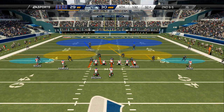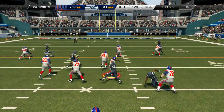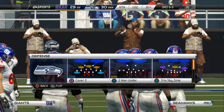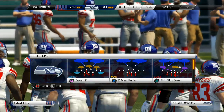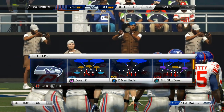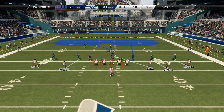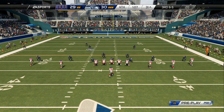It'll be second down and six after the running play on first down. He gets it again on this drive. He's brought down. Good job by the defensive line standing in there and fighting, and they hold the running back to a short gain. Wilson's a running back normally, but this time lined up as a receiver in the slot.